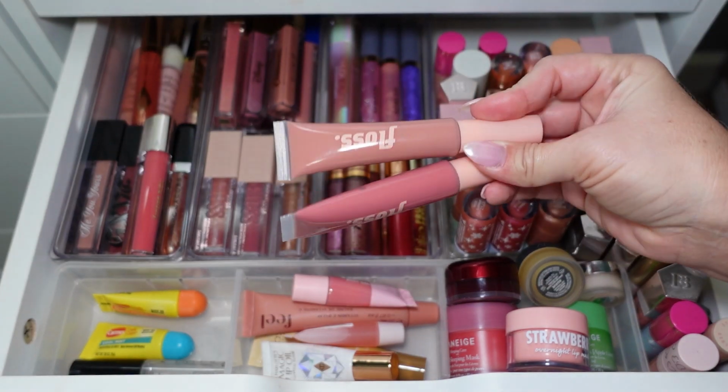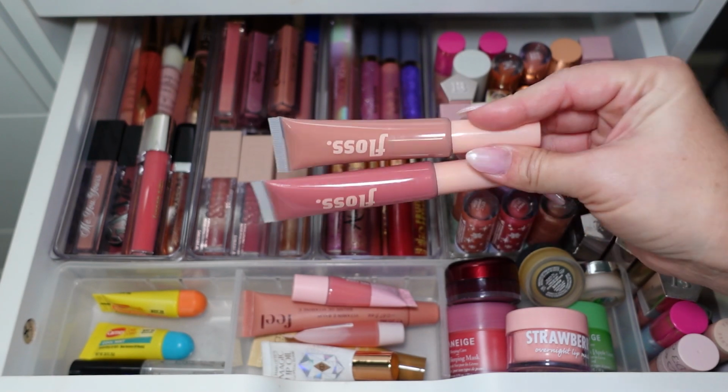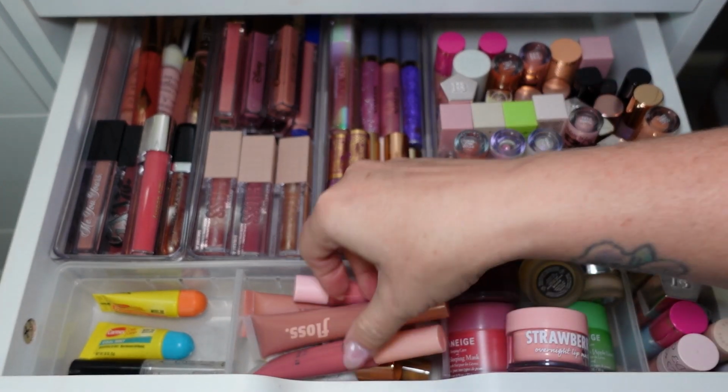These lip glosses from Floss are some of my favorites, and I've gotten them in subscription boxes. Absolutely beautiful. So juicy.